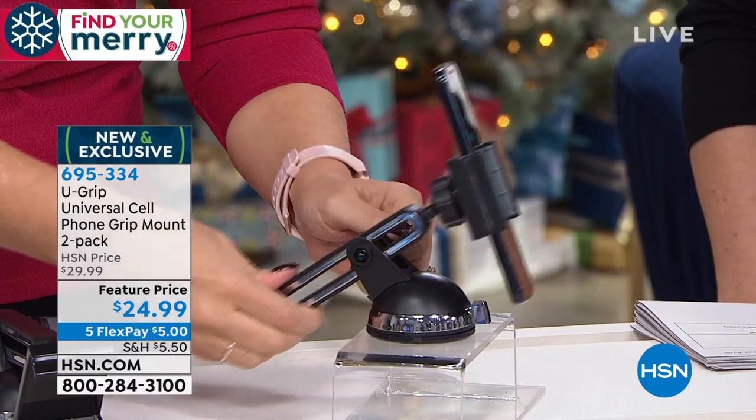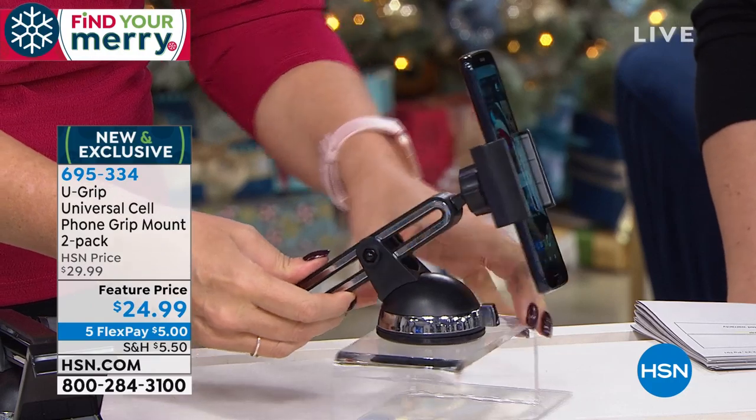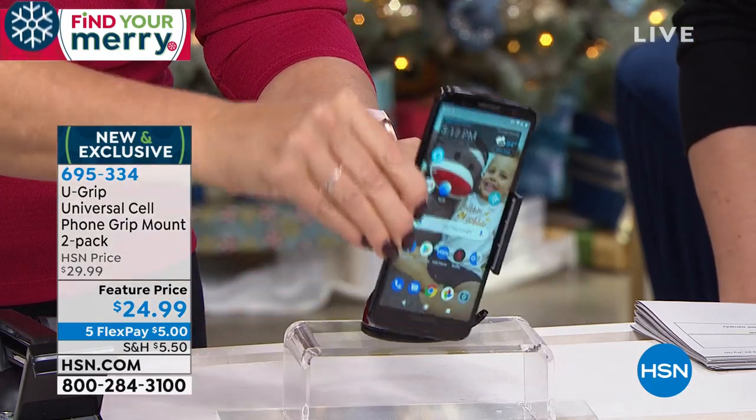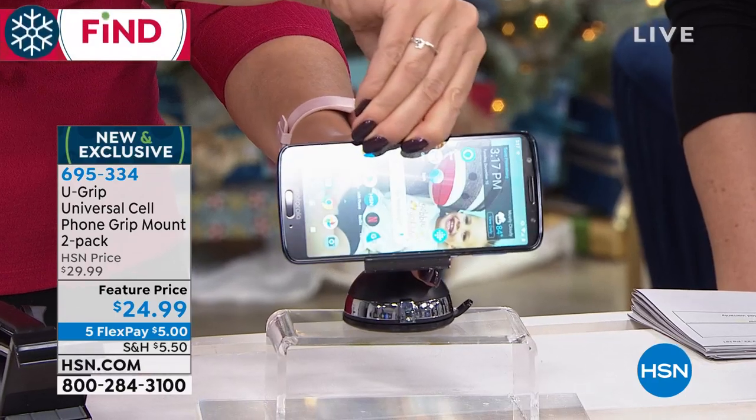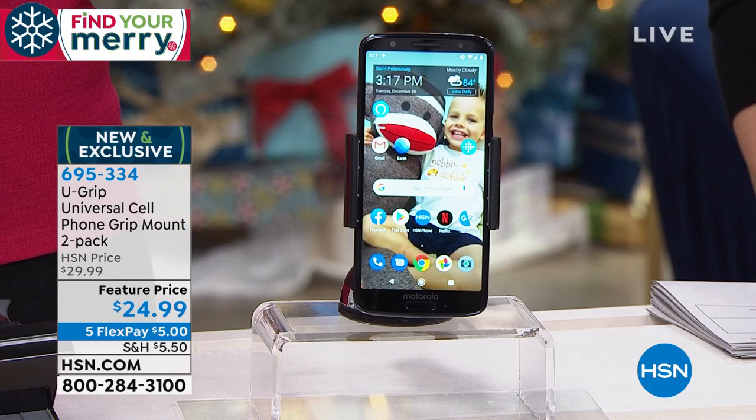So you're actually going to be able to make this come closer to you or further away, and then you're going to be able to secure it. But then look at how adjustable this is. It even goes sideways. So if you're using it as your GPS, yes, exactly, so if you're using it hands-free as your GPS.